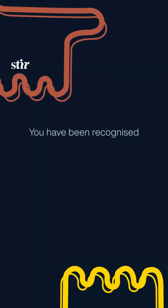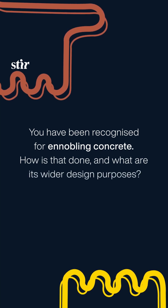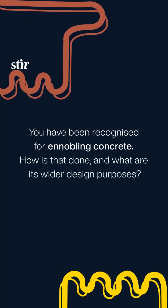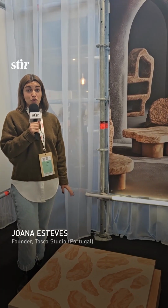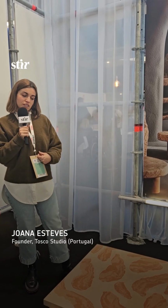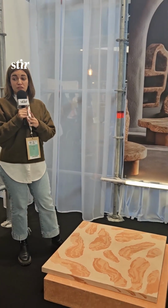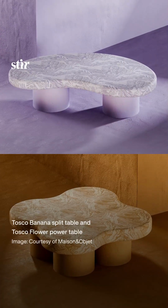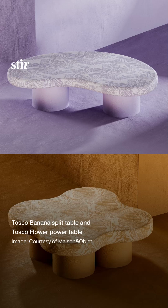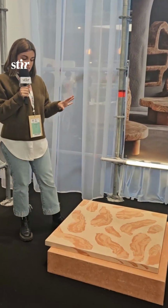You have been recognized for ennobling concrete. How is that done, and what are its wider design purposes? I've been working with concrete for quite a while. My goal was to give it a new life, and for that, I did mostly the work with color. So color is one of the biggest parts of my work with concrete.